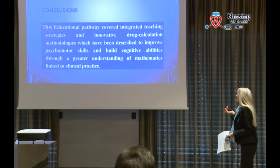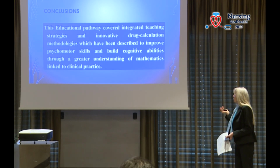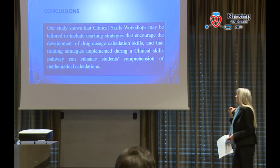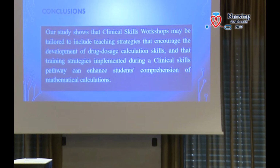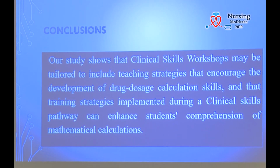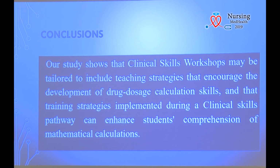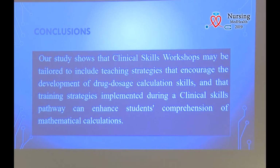This educational path covered integrated teaching strategies and innovative drug calculation methodologies which have been described to improve psychomotor skills and build cognitive abilities through a greater understanding of math linked to clinical practice. Our study shows that clinical skill workshops may be tailored to include teaching strategies that encourage the development of drug dosage calculation skills, and that training strategies implemented during a clinical skills path can enhance students' comprehension of mathematical calculations.